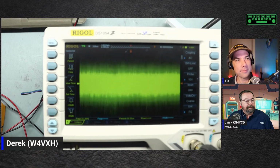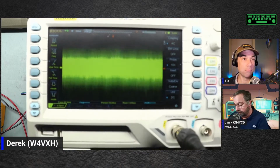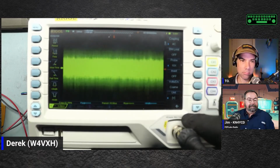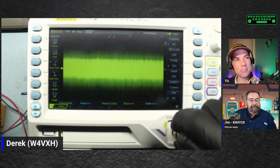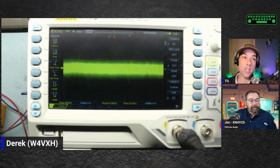Well, it looks like we're seeing some noise with the 50 ohm jack on the front here. So I wonder if with the high impedance input, we're just seeing that 60 cycle noise. So, it is a noise bridge. It's great noise. That's what it's supposed to be.